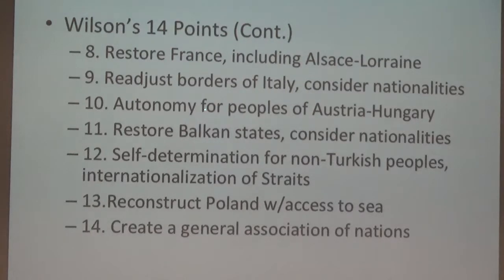And seeking adjustment of the borders of Italy, because there were numerous peoples who were demanding their own autonomy. And that included all the peoples that were under the Austro-Hungarian Empire, which was quite large, including the Balkan states, and self-determination for non-Turkish people. I don't think they thought much about the Muslim or Turkish people. Also, internationalization of the straits. These are the straits that communicate from the Aegean Sea into the Black Sea that were regarded as being extremely vital for trade.